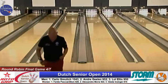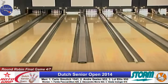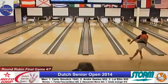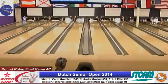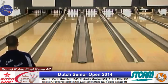Well, the organization gives us a small score correction in the ladies section. Pascal Blom was on top with 1056, that's correct, but second is Beckel with 1026 and Insinger is third with 999. Those are the right scores. But we're waiting for these scores after four games, of course.